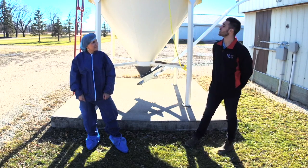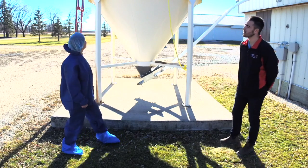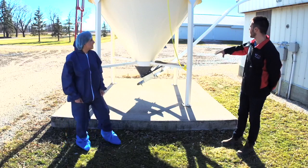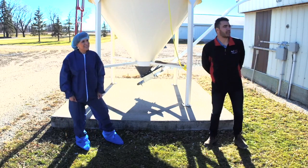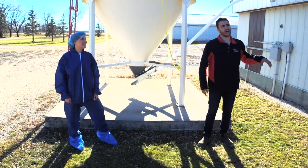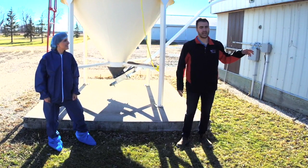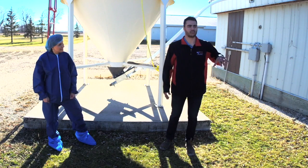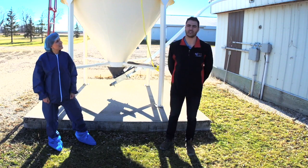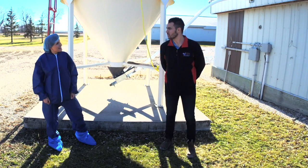So behind us we have the feed bin here, and a feed line that carries the feed to the chickens. And on this side of the barn we have louvers that are allowing fresh air to go into the barn. And then on the other side we have various fans that will allow proper air circulation inside the barn. That's really interesting.